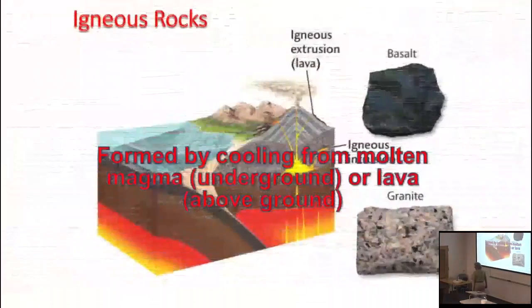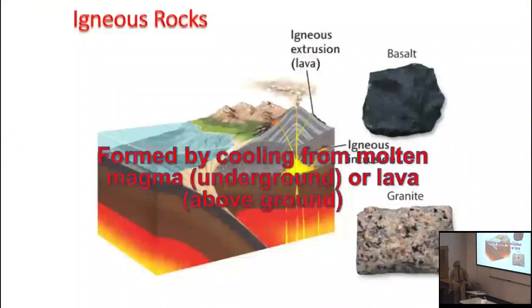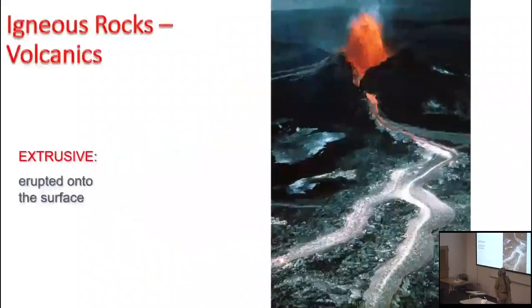So, if it cools underground, that's a different sort of environment than on the surface, and the rocks they form will be different. So, igneous rocks that form on the surface, we call volcanic igneous rocks, because they come out of volcanoes. And not all volcanoes are these nice cones that are erupting liquid material like that. Sometimes they're rifts and so forth. But you've got a sense of what volcanoes are like.